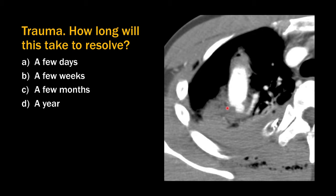This right here is contusion right next to it. This is pleural fluid. There's a chest tube in here. And you can see that there's subcutaneous emphysema as well. So the answer to this question is a few months.